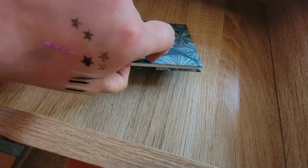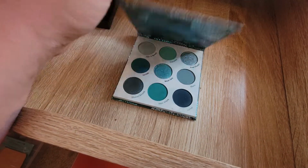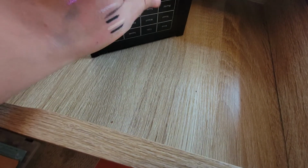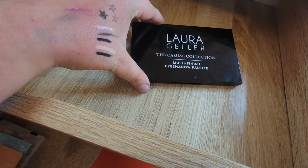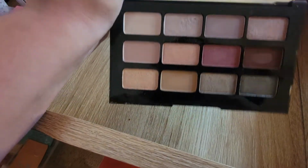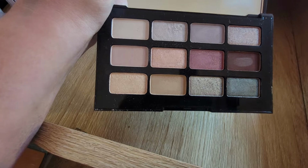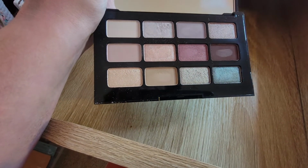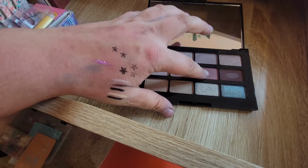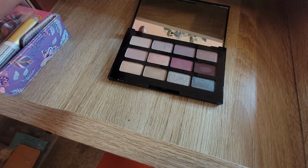And then I have this ColourPop High Tide palette. I'm definitely keeping this. The colors on this are stunning, and it's so beautiful. I just have to learn how to work the blue shades. And then I have this Laura Geller Casual Collection Multi-Finish Eyeshadow Palette. I think I'll declutter this. Honestly, it's a really pretty color story. It's good, cool tone colors, nice shimmers. I think the formula is good. Like I said, I haven't used this in forever, so let's see. Formula is buttery smooth. Like, that is gorgeous. But I just don't reach for this.